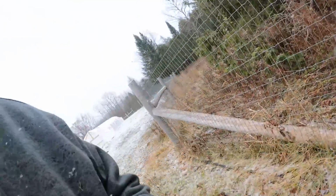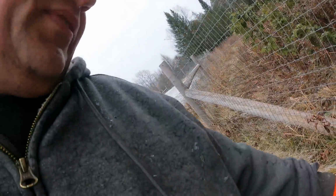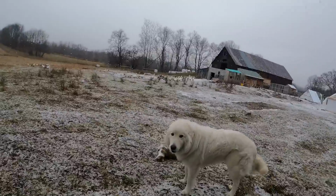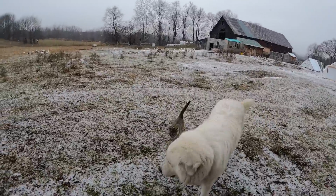All right, let's not get distracted by the animals. We've got a fence to build. But look, Molly's giving Toby belly.